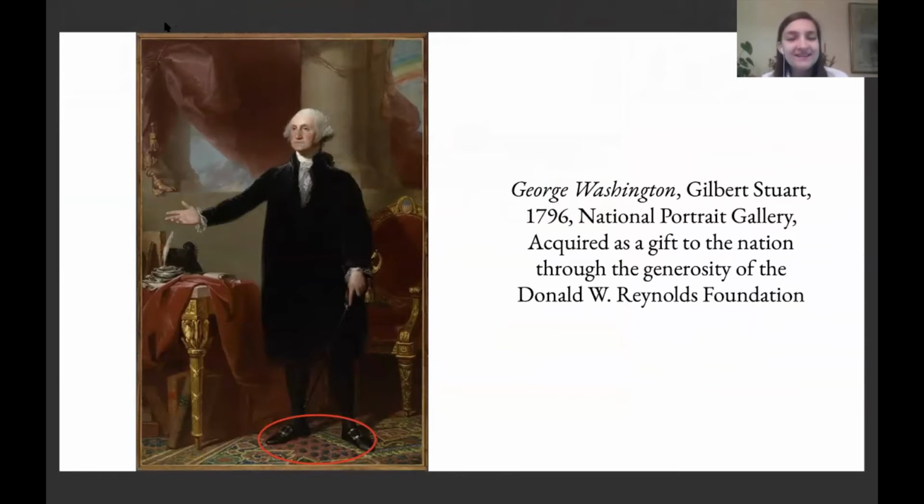And this might seem kind of fancy to us today. Today we're more used to seeing shoelaces or maybe Velcro on our shoes. But back in the 18th century, when George Washington lived, it was very common to have shoe buckles on your shoes to help keep them on your feet. Does somebody have a question?